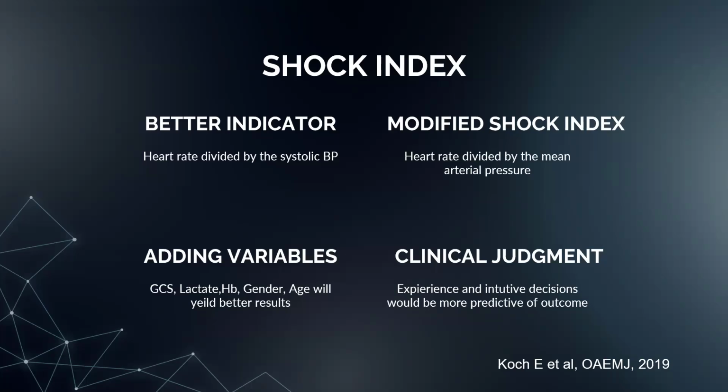And as we see, if the modified shock index is low, it tells that it is a hyperdynamic state of circulation. And if the modified shock index is high, it denotes that there is a hypodynamic circulation. But just a minute, Nikita. Samir said about hyperdynamic and hypodynamic shock. Can you give us an example for hyperdynamic shock?